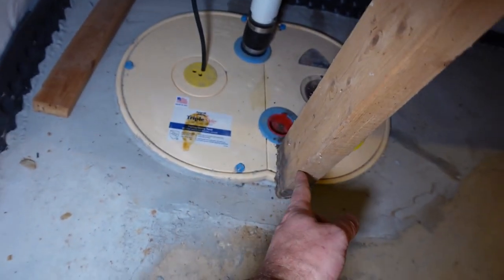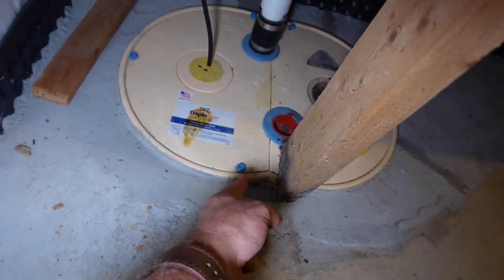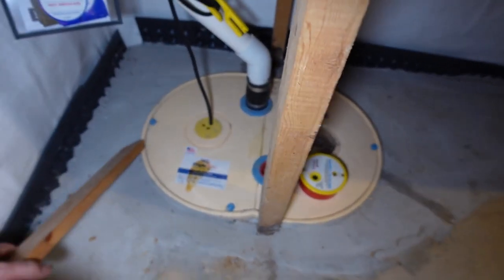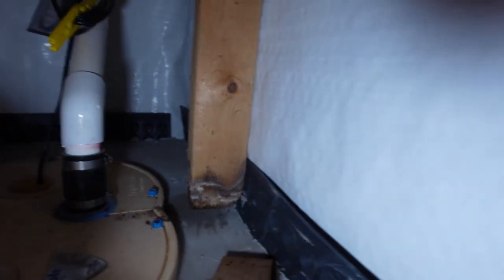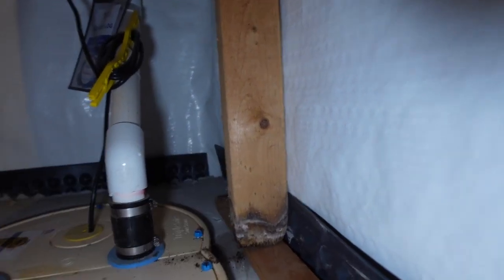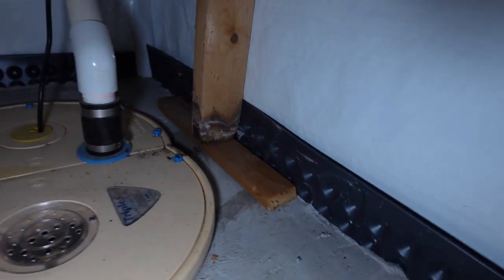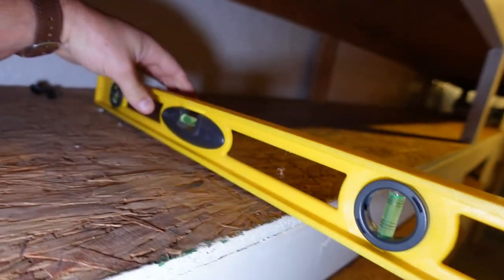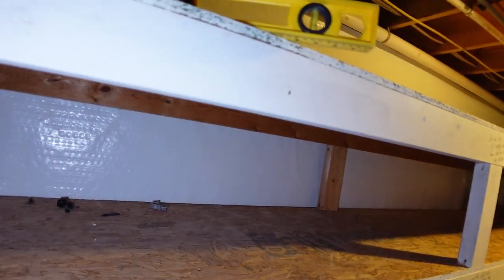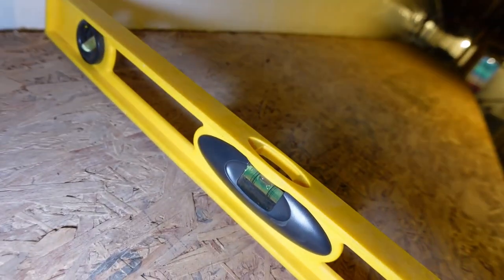If this leg was not over top of the basin here, we'd probably do it. So I don't actually need this because, well, we might be able to put it under here. Yeah, there we go. There we go. That wedge is in there. That's looking pretty good. What are we looking like front to back? Oh, pretty good. That's what we needed to do in this part of the basement.